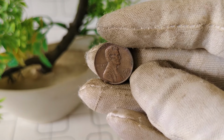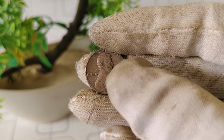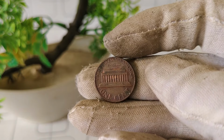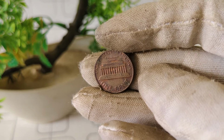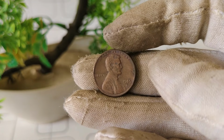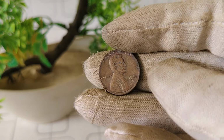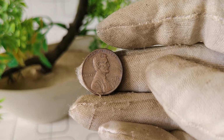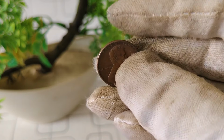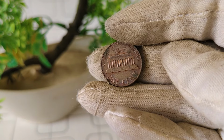When it comes to determining the value of a coin, several factors come into play, including its condition, rarity, and demand. In the case of the 1985 Lincoln penny, if you happen to come across one in uncirculated condition, its value could range from $1,000 to several dollars. Consulting a reputable price guide or seeking the expertise of a professional coin appraiser can give you a better understanding of the coin's potential worth. Additionally, staying informed about market trends and auctions can help you gauge the demand for such coins.